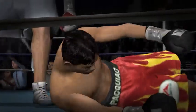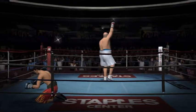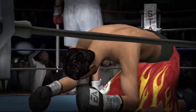Hound Dog did a fantastic job here tonight. He came in looking for a knockout, and that's exactly what he got. The fans are loving it.